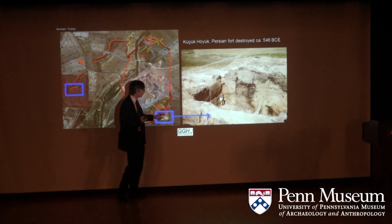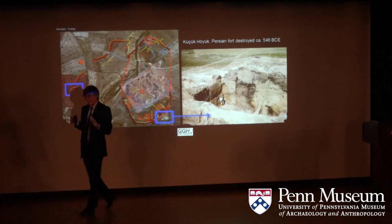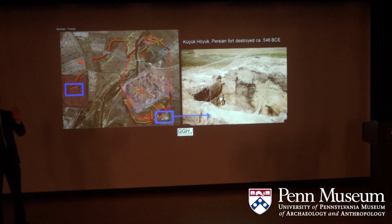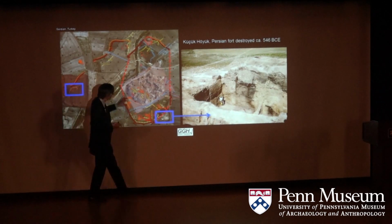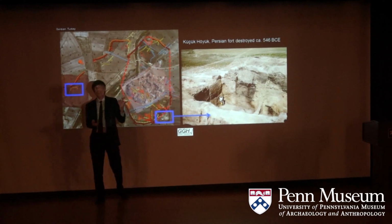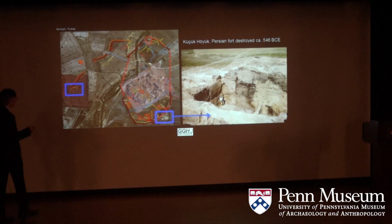This is one of those forts that was excavated by Rodney Young, a giant mud brick fort built on a 12-meter high platform. Clearly one of the more sophisticated mud brick forts of Iron Age Anatolia. This one is the same size. So we've been able to prove that the settlement of Gordion was protected by at least one fort here, another fort here, and then yet another fort up here, for which we have good magnetic prospection results of a mud brick structure, some sort of barracks building for the army.